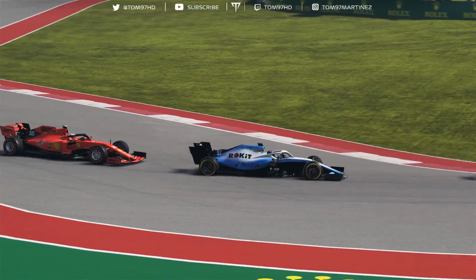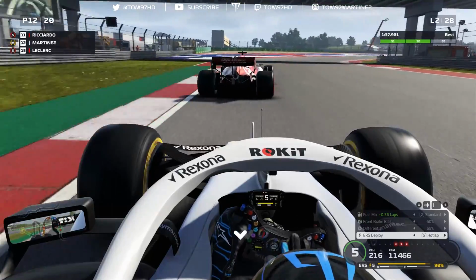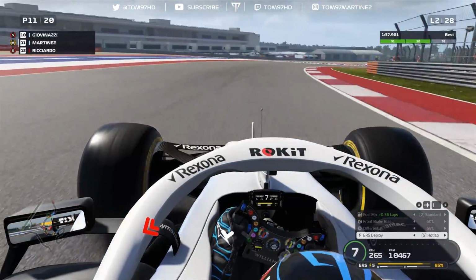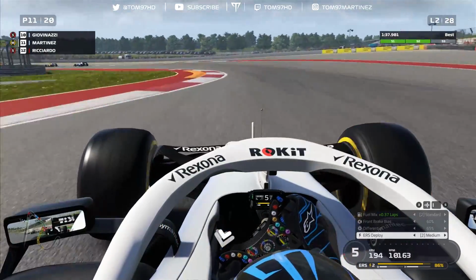Big lock up there, got to be careful with those, but we're starting to regain a Ricciardo here who's visibly struggling. Let's turn the engine up. He could be in trouble here. Yes, he's in trouble. We're going to just slip underneath. There we go. Easy pass. And we get past Ricciardo.